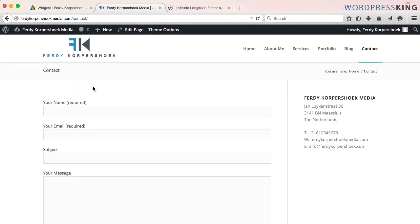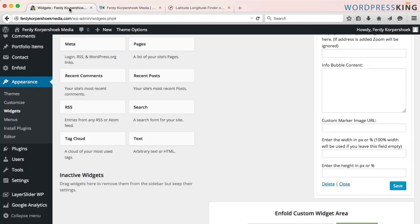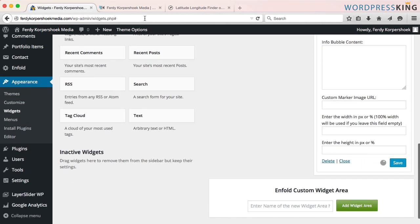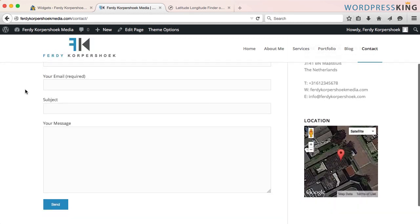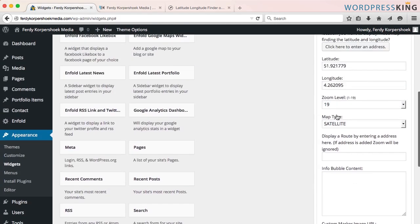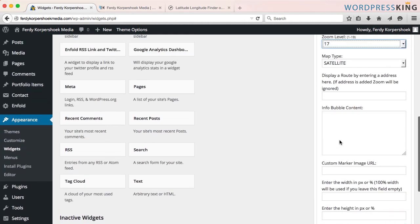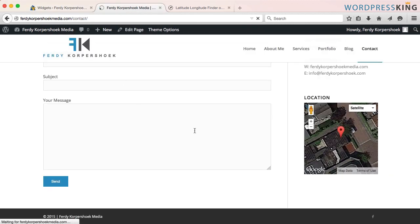So right now, if I refresh the page, I see my location. Well, it's a little bit zoomed out, so I choose for a better zoom. I choose for 19. Save it. Refresh the page. And here you see my house. I think I choose for one between 17. And I can say roadmap. Save it. And here you can see it.